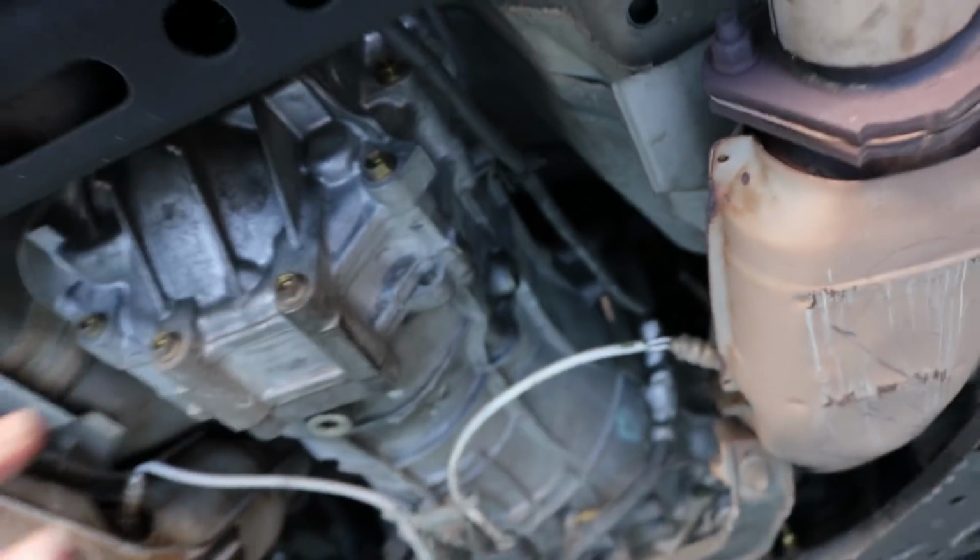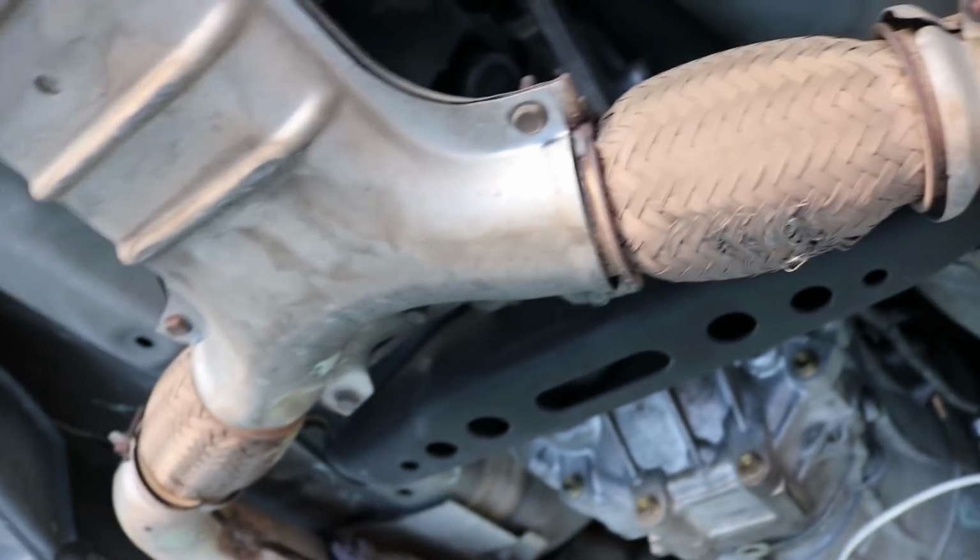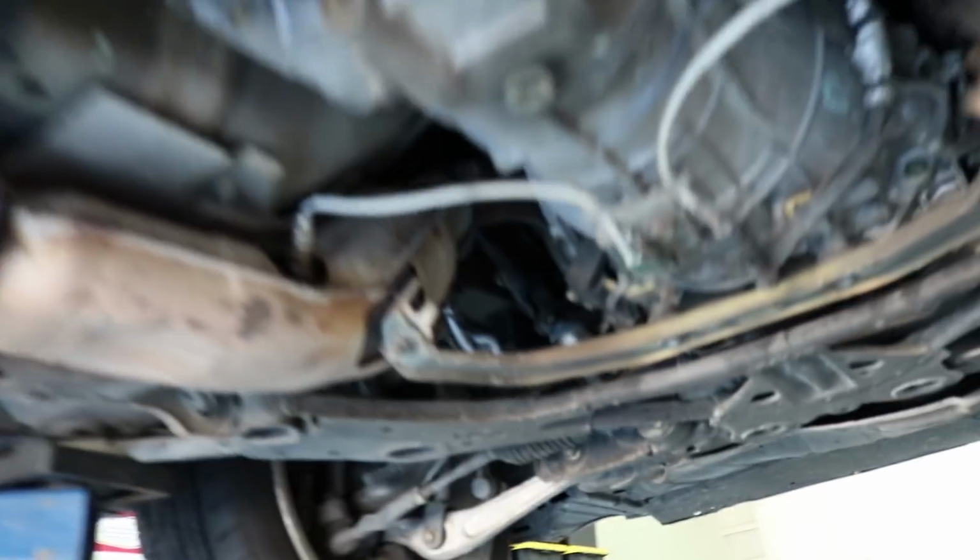So this is going to be a little bit hard to do with this exhaust here. So what I'm going to do is I'm going to move the exhaust system. I'm going to take it off from right here, and then I'm going to unbolt these right here. These are all 14s. These are 14s as well. And then this is a 14. I'm going to take the catalytic converter bracket off. These are 14s, and then these are 14s right here.